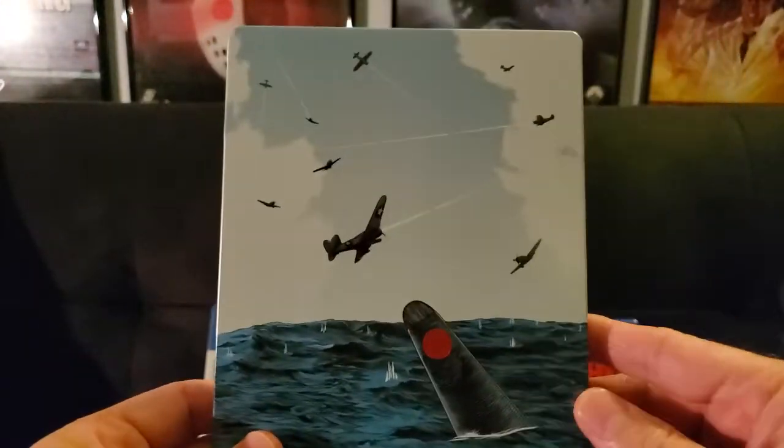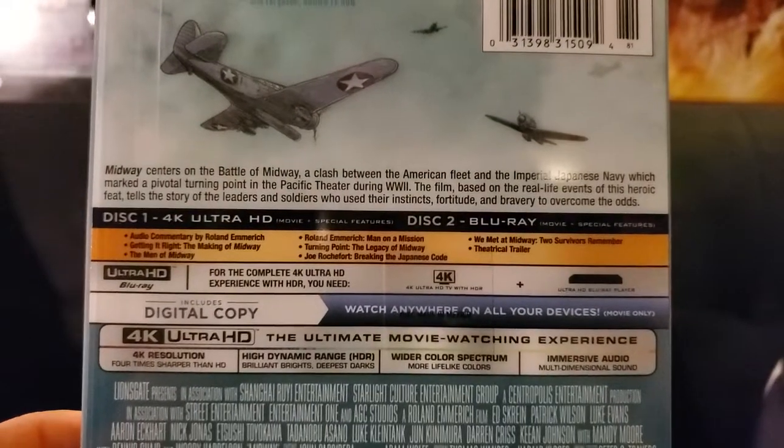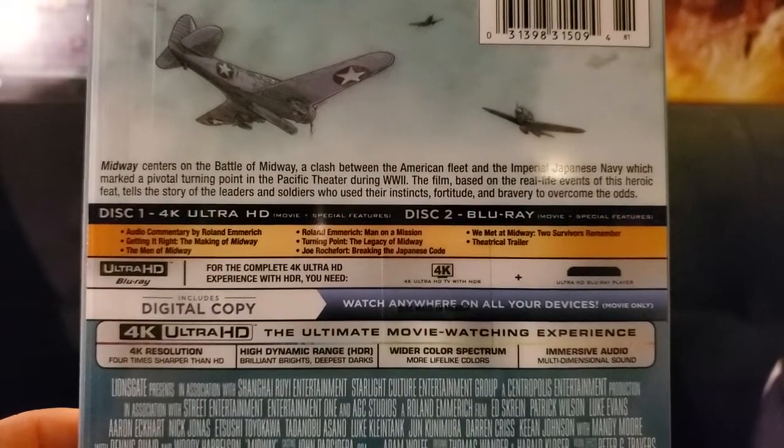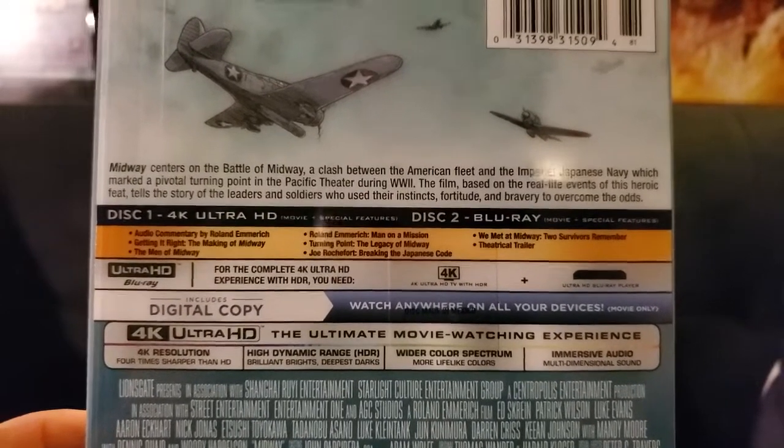And I feel like they're doing that more often now with these Best Buy exclusive steelbooks, where it has this outer slip with the title and all the information on it, which is pretty cool. I know they did that with Kick-Ass and Evil Dead and Halloween.